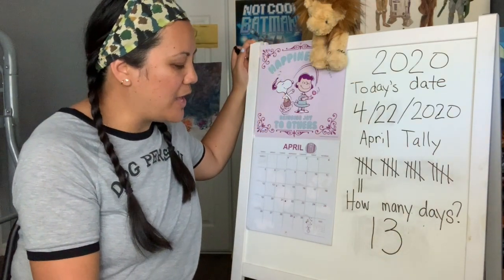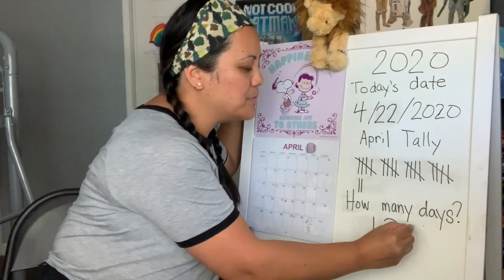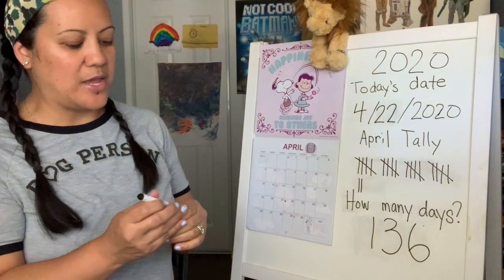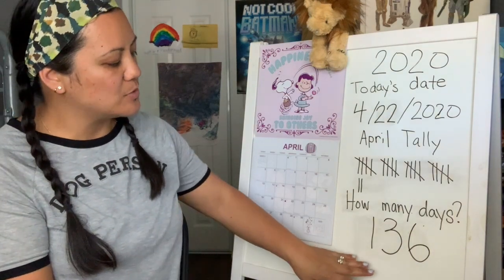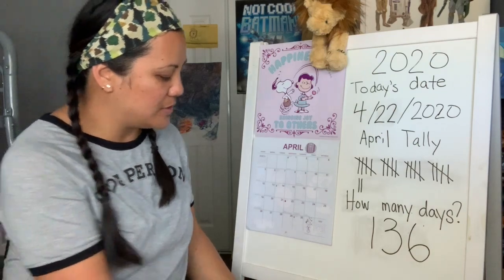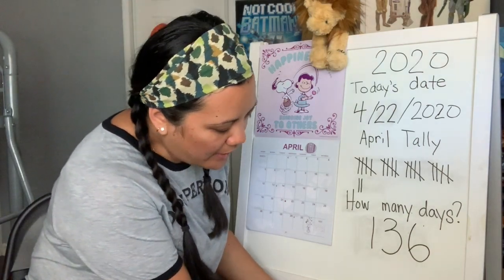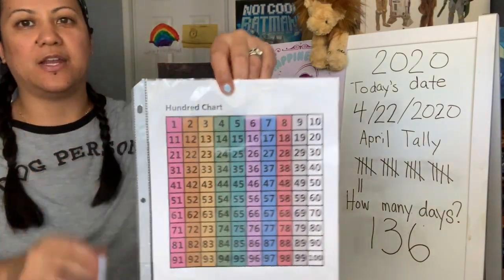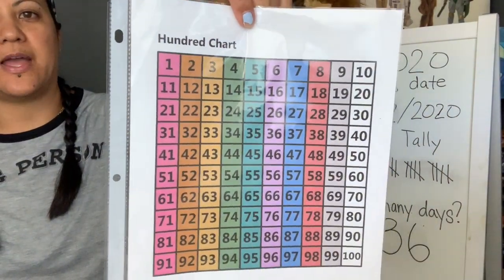And then we have 6 straws in the ones bucket, so around and around until it sticks. That's the way to make a six. So now we've been in school for 136 days, boys and girls. Very good. We have our 100 chart, our beautiful handy dandy 100 chart right there.